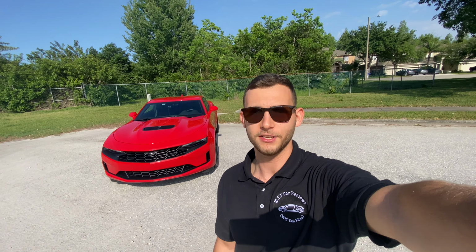But anyway, let's step into this Camaro LT1, and let's just start her up too to get this air blowing. Whew. Sounds great.